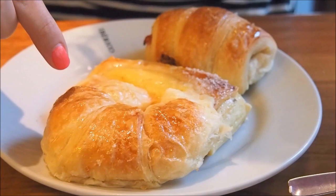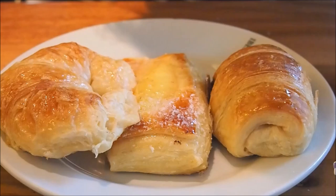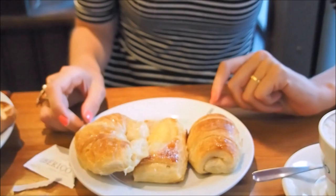And I have facturas, which are little pastries. So this one is made with crema pastelera, which is kind of like a yellow cream, similar to Boston cream. And this one is stuffed with quince jam. So super excited about that. This is gonna be a good breakfast. And I'm just gonna dig right in. I'm not waiting for you.